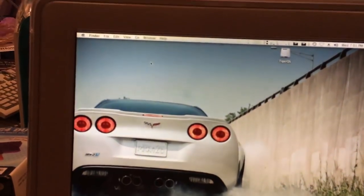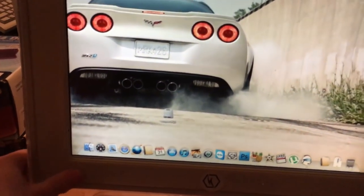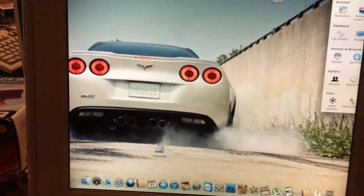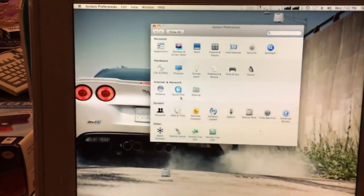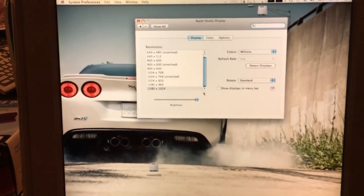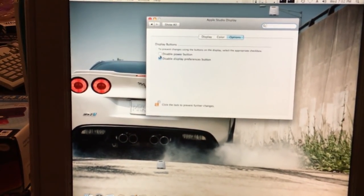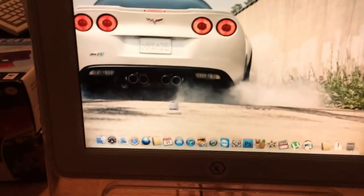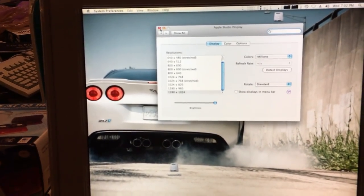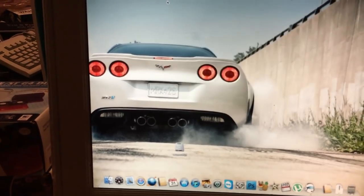First off, let's see what the display settings are. So we'll hit the button. Okay, the button doesn't work. Let's see what we have here. Brightness is down. Turn that off. It helps some. Options. Disable power button, and that would explain why the button didn't work. Now let's see if the button works. There we go. Okay, good. I must have had that set on my G5 for my other studio display.